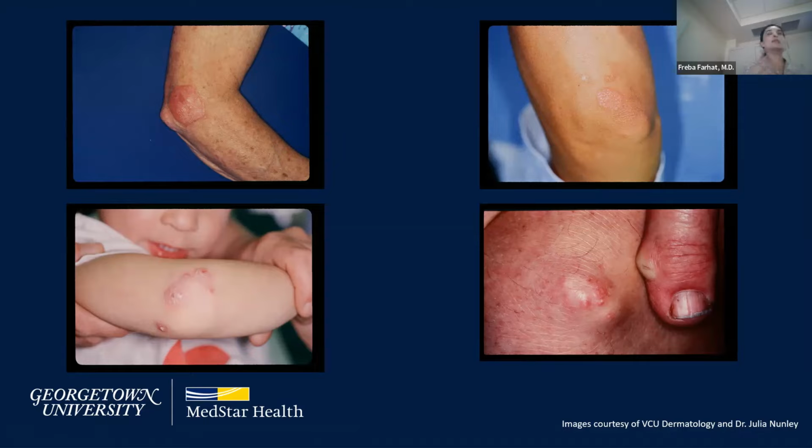It's probably one of the things I missed most often when I was rapid-fire pathing, because it's so subtle. It's an interstitial process. It's round, with barely any lymphocytes and histiocytes. And then right in the center, you'll see a little bit of necrobiosis, which means degeneration of collagen. So while clinically it looks impressive, histologically it can be subtle, and oftentimes it is.